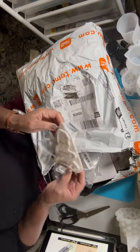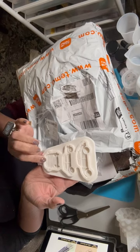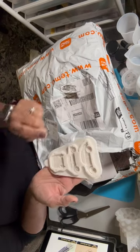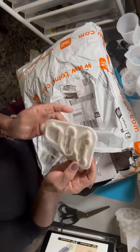But this one has three different automobiles. It has a little VW bug, and a van, and the bug, and this I think is that little SUV type of thing that they had. And I thought these were cute.